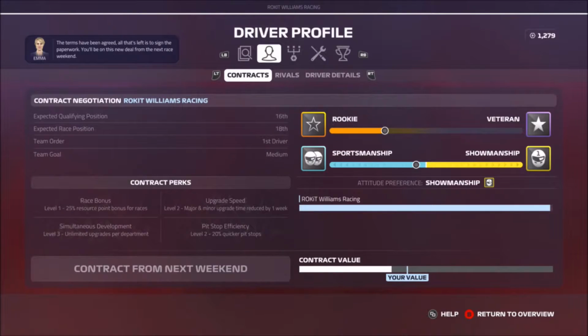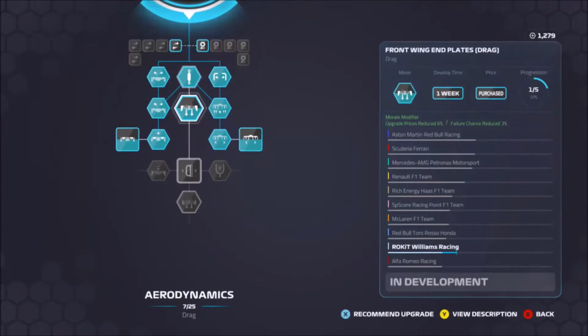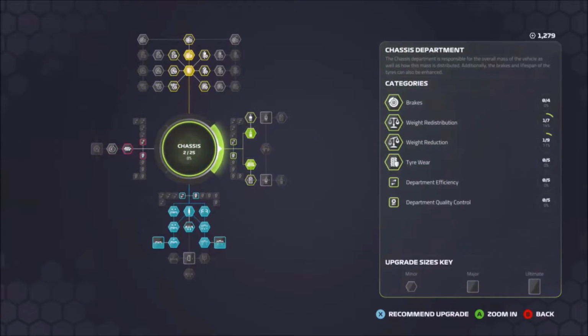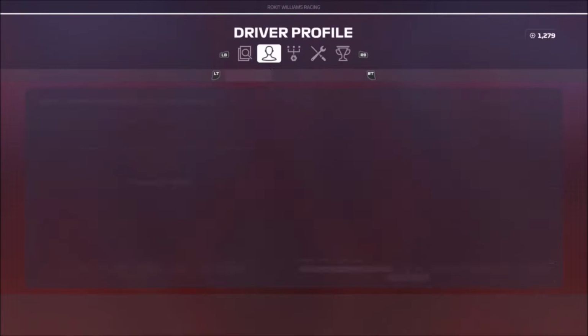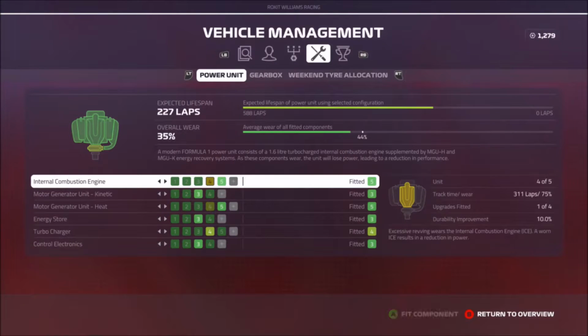All that's left as well. It's really good. Level 1 race bonus, which isn't the best. Level 3 simultaneous development. I'm not sure what else. P18 race position, P16 qualifying positions. I'm not sure why I did that. But yeah, that's all the worn parts.